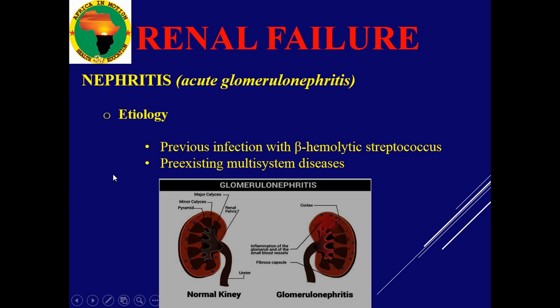It might be nephritis, an infection coming and destroying the glomeruli, the part of the kidney which was previously normal. Then you find it getting infected. Infection is busy damaging these important structures, then causing a severe inflammation. Nephritis, also called acute glomerulonephritis.